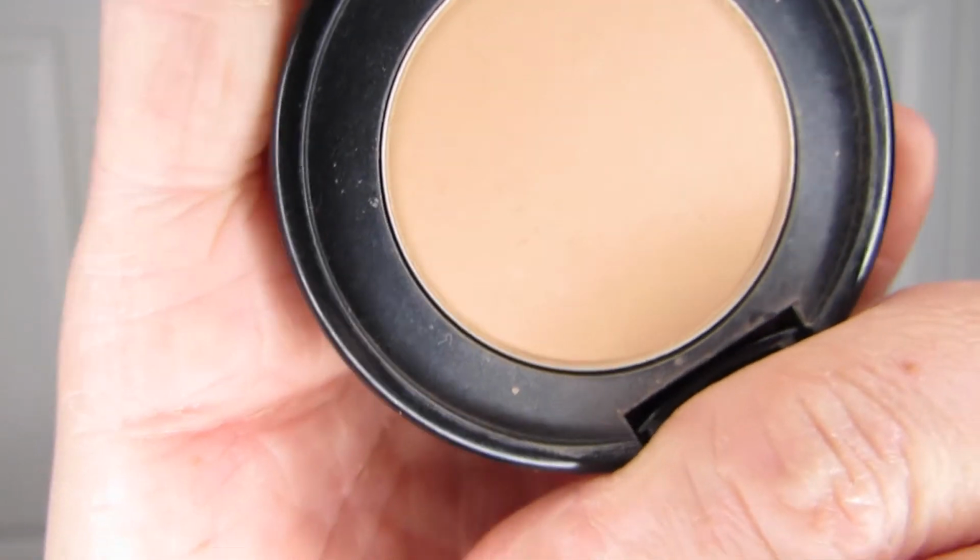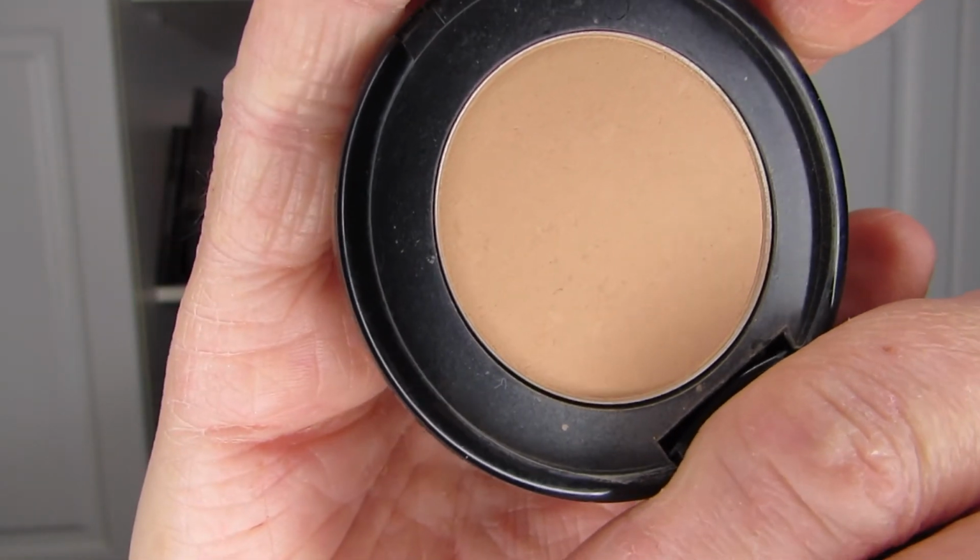I'm so happy. Okay, so moving on to the one I wanted to talk about. It is the Milk Chocolate Soleil, and they're both from Too Faced. And this one, you would think I was moving to this one because it was winter, and I ended up going back to the Chocolate Soleil because I seem to be able to get away with it.